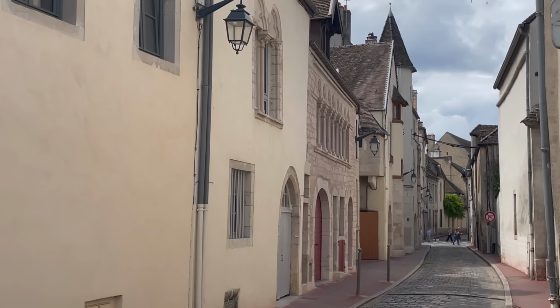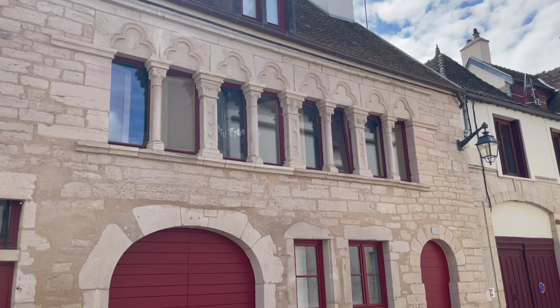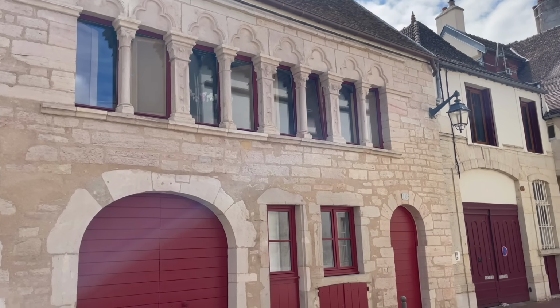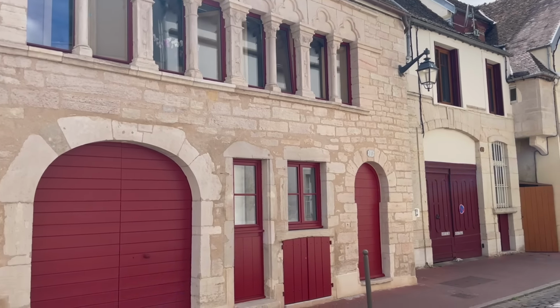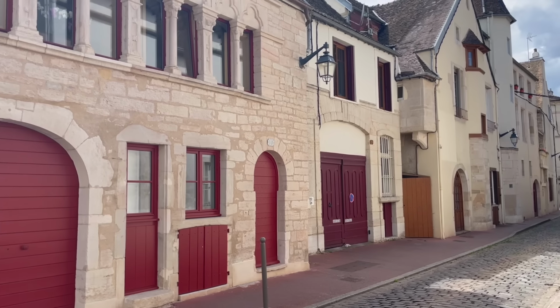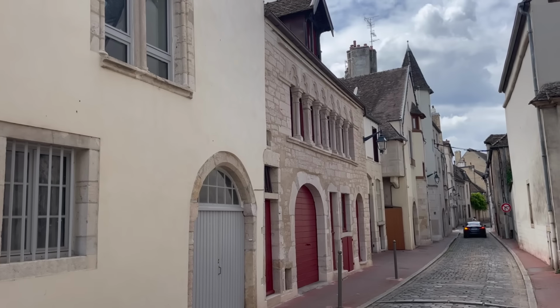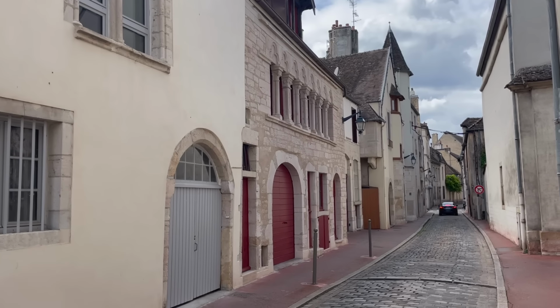And she talked about the chapel. And I was like, I know that chapel. That's right next to one of my favorite restaurants. And she said, yes, but it's behind there. And so when I was in Beaune the other day, I decided to go try to find it. And I actually did.